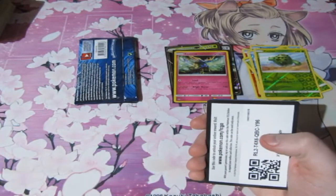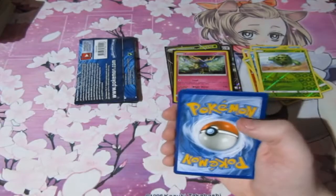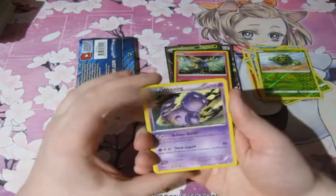Fates Collide. It'd be amazing if we get Lugia. If we get Lugia, it would be so good. But it's X and Y, so it's quite old. Very old, to be honest, people. But also, we don't want break cards. If we get break, I won't be happy.